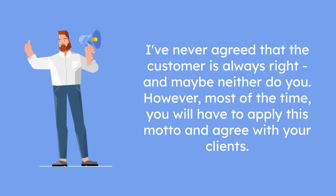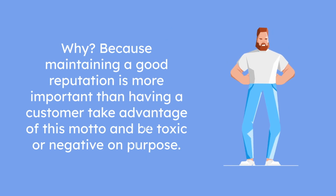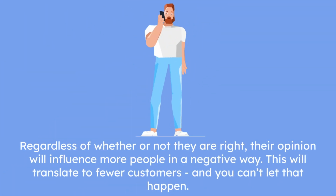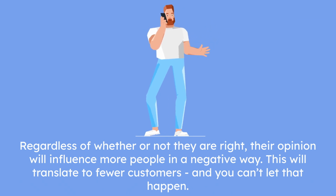Why? Because maintaining a good reputation is more important than having a customer take advantage of this motto to be toxic or negative on purpose. Regardless of whether they are right or not, their opinion will influence more people in a negative way. This will translate to fewer customers, and you can't let that happen.